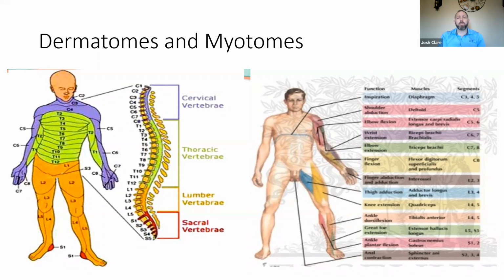So when we talk about this, we look at this map here. If we look at C4, we can see the shaded areas where C4 exits each side of the spinal cord and the sensory areas that it covers. The myotomes are the muscular innervations. So if someone had an L4 nerve root issue, either because of a herniated disc or stenosis or some other physical injury, they would have weakness in their quadriceps. So we get to start piecing things together as we start seeing it.